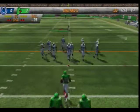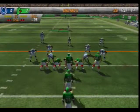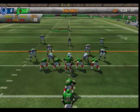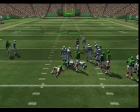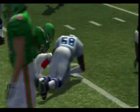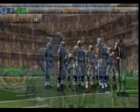It's second down and five to go. Ball on the 25-yard line. They'll go from the I formation. Check it. Hand off to the tailback. Number 58 comes up to make the play. At the 28, Williams rumbles forward for a gain of four.